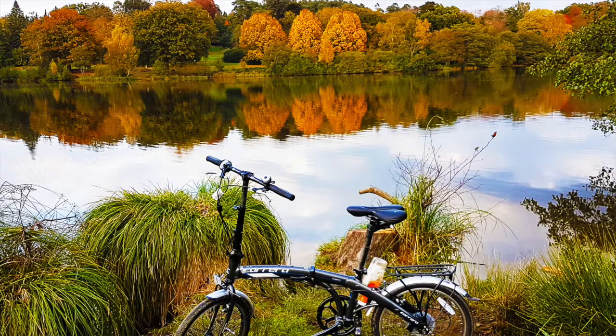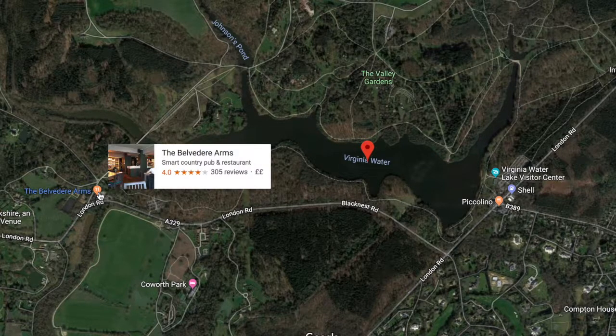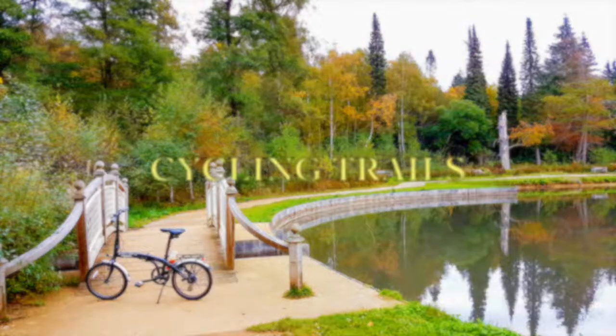It's a very large lake, and it has the visitor center located on London Road, the A30. There's a car park here, and there's also a car park somewhere there, which is the south entrance, and you can park your car anywhere and go for a walk or a ride.